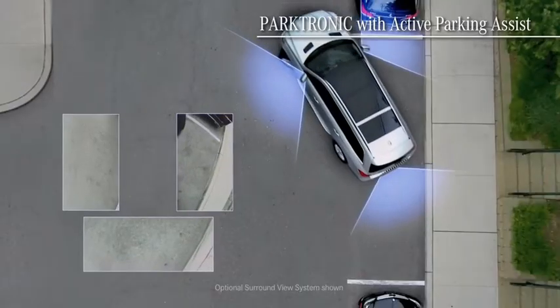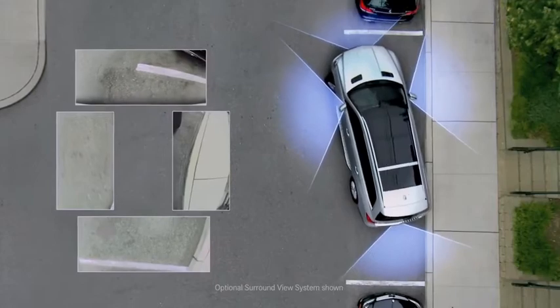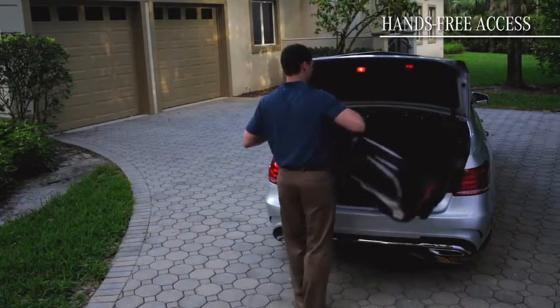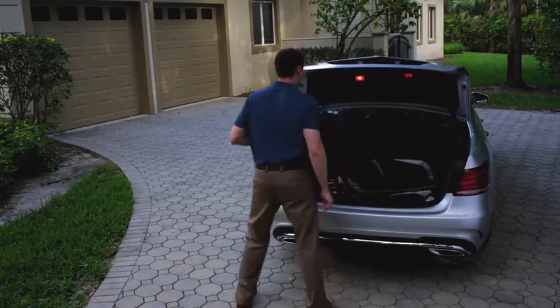New options can park the car automatically in parallel and perpendicular spaces, controlling the steering and the brakes. You can also open and close the trunk with just a gentle kick of your foot under the bumper. Perfect when you've got an armful of packages. It's like having your own virtual valet.